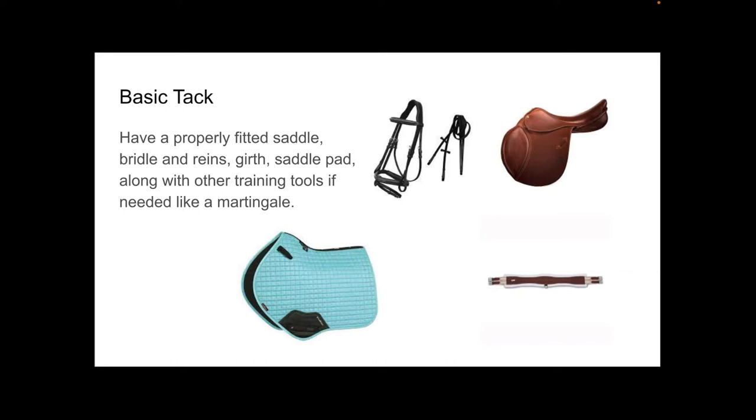Ovation is kind of like all around. Ovation does everything from helmets, shirts, pants, boots, saddles, bridles, girths, saddle pads, you name it, Ovation does it. So that's a really good brand to go through, and they're usually lower priced.